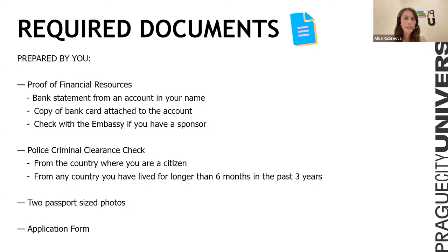Also, another thing, it is very important not to withdraw this amount, so 4,000 or an equivalent amount in your currency, from your account, and to keep it in your bank account for the entire duration of the visa application process. And another important note is that your bank statement should be translated to Czech and notarized. We're going to talk a bit more about translation and verification a bit later, but this is just a very important thing that you have to remember.